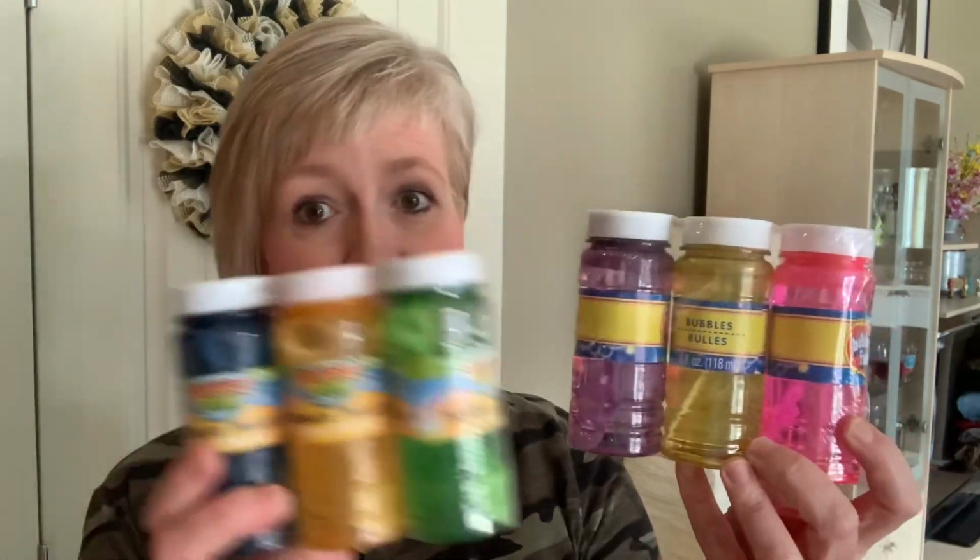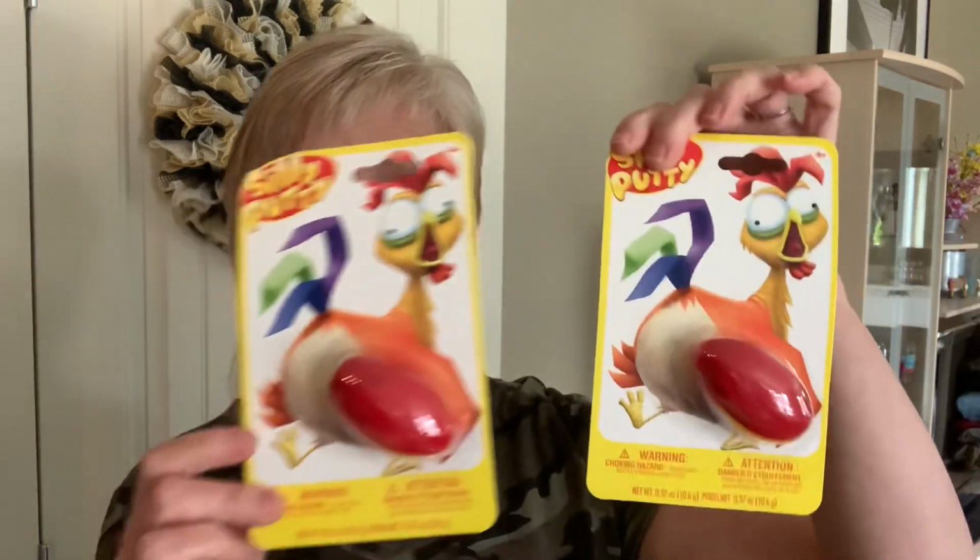So I grabbed a couple packages of these because I can split these up and I can get 6 prizes out of these. And what kids, you know, male or female, doesn't like bubbles? And then I also picked up a couple of the Silly Putty. This again would be good for boys or girls.